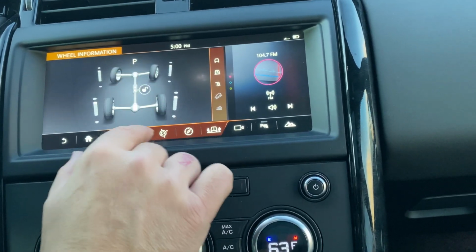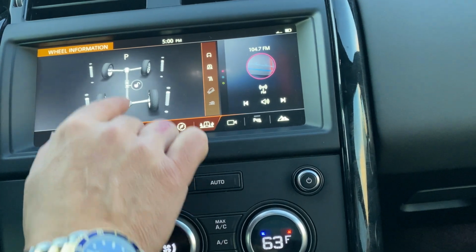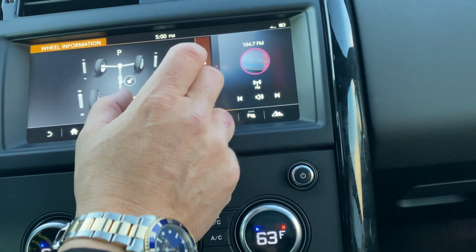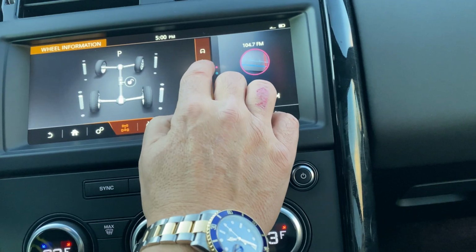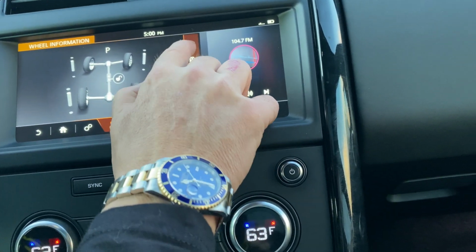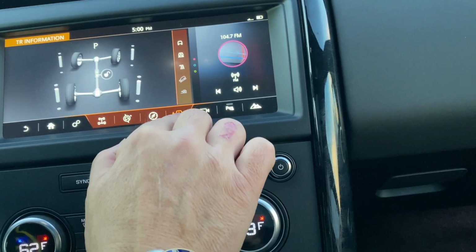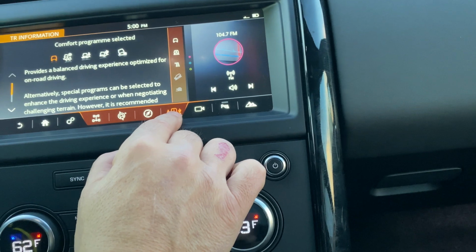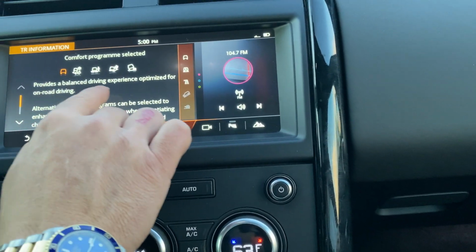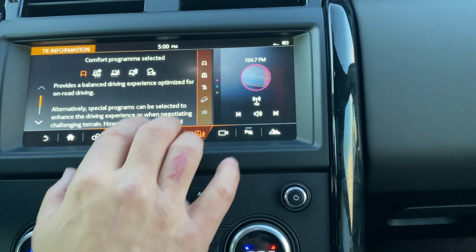I don't know how to unlock it or keep it locked if it does have that, because it doesn't tell you. You have to play with so many different things to kind of figure it out. And these are like all dead keys over here. When you touch them, this is a touch tone, but it's dead. So let's hit this. Comfort program selected. Provides balanced driving experience optimized for on-road driving.